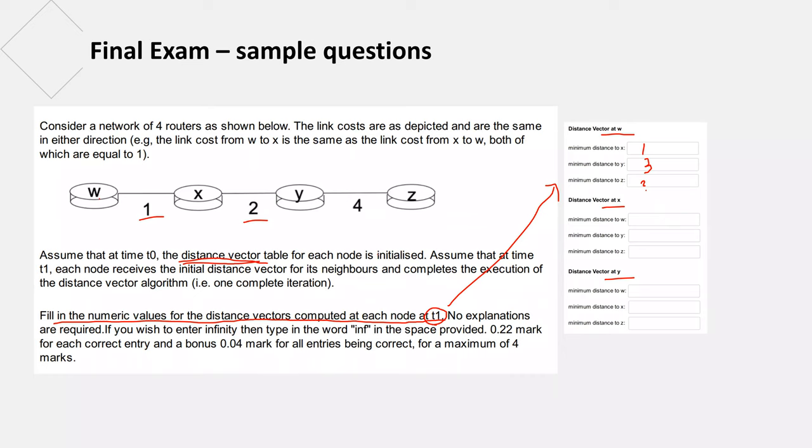No, it's not 7, because we said it's t1, which is the first iteration. So in W's map, the Z will remain a question mark, because W is not connected with X and Y yet. So W will not know the distance from itself to Z. So it is a question mark here, or you can set it as an infinite number. That's the hardest question here. It's a question mark because we are asking about T1, iteration one.